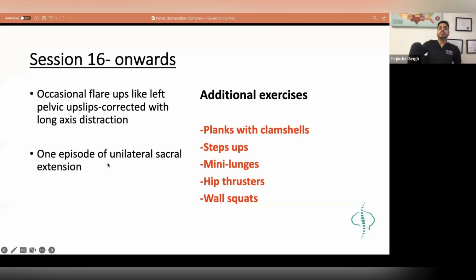I'll demonstrate some of the functional exercises because I think these are very, very handy, especially in the later stages of rehab. Can you do the plank we did last time? Yes.